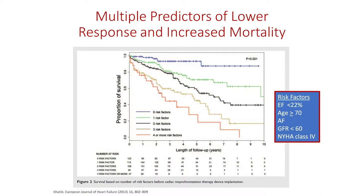And I think when CRT first came out, we were implanting the 3s and the 4s. We've pulled that therapy back because we want to get them before they get to that point. So the less sick patients do better. But you can see the y-axis is survival, the x-axis is years, and you can see those patients with no risk factors at 10 years do substantially better than those patients who have multiple risk factors.